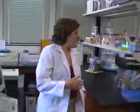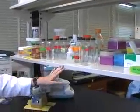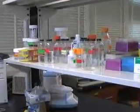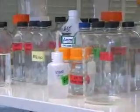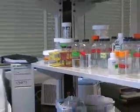So now that we've grown up the bacteria, the next thing that I'm going to have to do is extract the DNA from the bacteria. Well, this is done using many different tubes and chemicals and other things like that. So you can see that I have a wide variety of chemicals that I need to use when extracting the DNA. And this is the bench space that I use to do that. Once I get the DNA extracted, I will centrifuge it and collect it into a pellet.